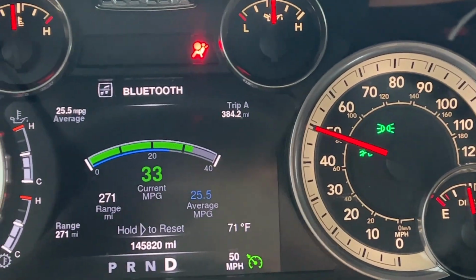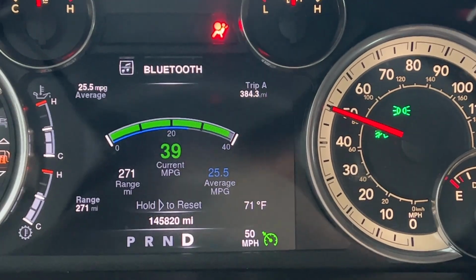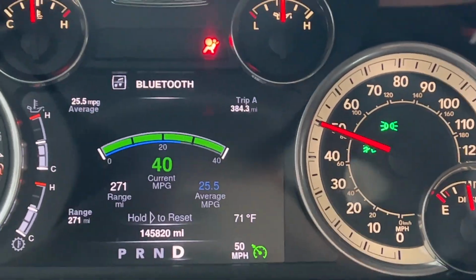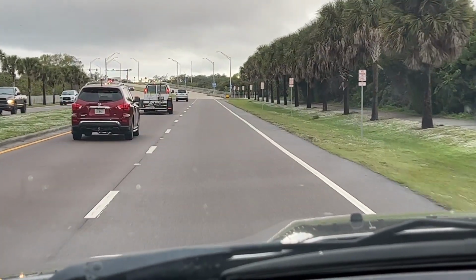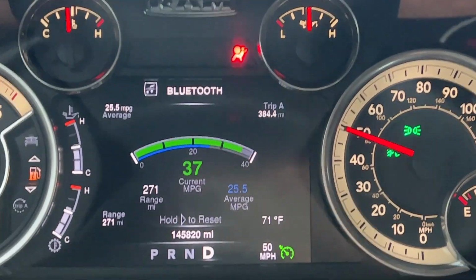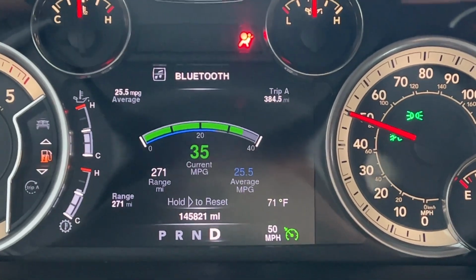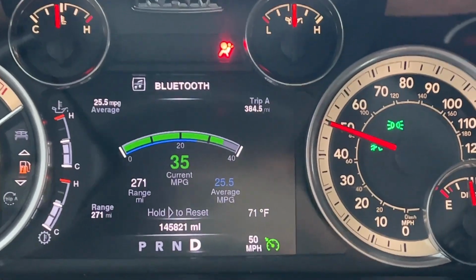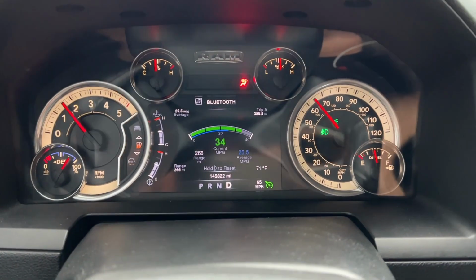Here's another test for you guys. This time I set the cruise at 50 miles per hour, so you can see here it definitely continues to drop as the speed increases. But even here, it was doing half decent. It looks like pretty flat road to me. We're about to go up a hill in just a second, but you know, 35, 36 miles per gallon if you're gonna try to maintain 50, which is a little bit more realistic, but still it's a little on the slow side.